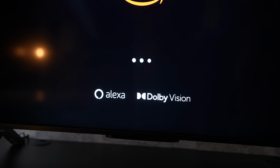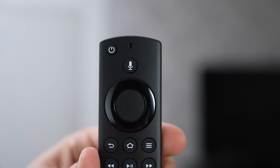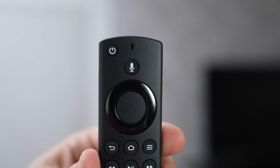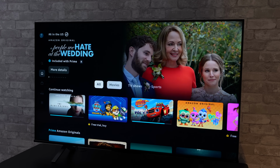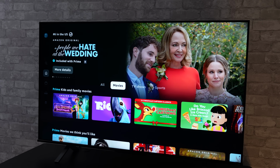Of course, it runs Alexa, so if I say it right now, you guys see that it pops up right there. And so you can use it as an Alexa device to have things show up on it, and that is very handy. You can control your smart home. And the remote also has a microphone built in, so I could just say, open Amazon Prime Video, and it's going to pop up and open that app without me having to go home and navigate through all of that.